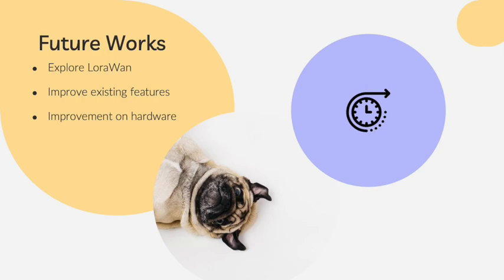As currently, there may be margins of error that are shown based on the pin location that is presented. Lastly would be to improve on the hardware, as the T3S3 may face certain inaccuracies or delayed delivery time in the signal transmission that may cause errors within the product itself.